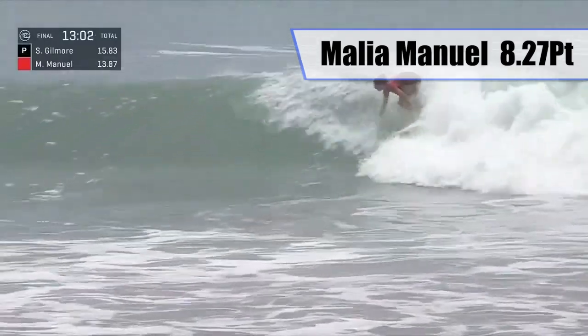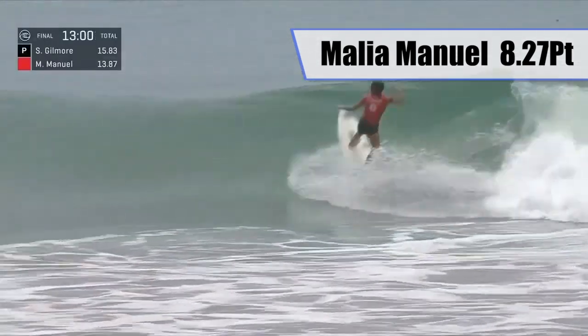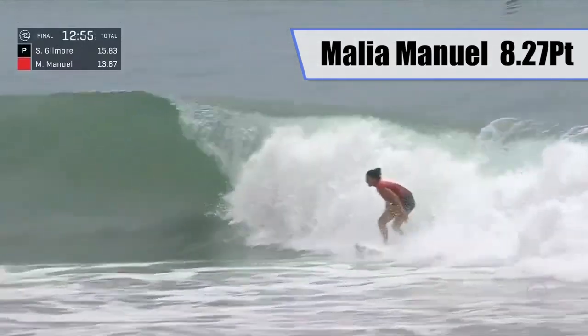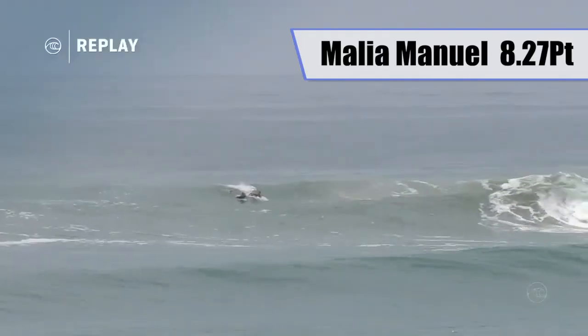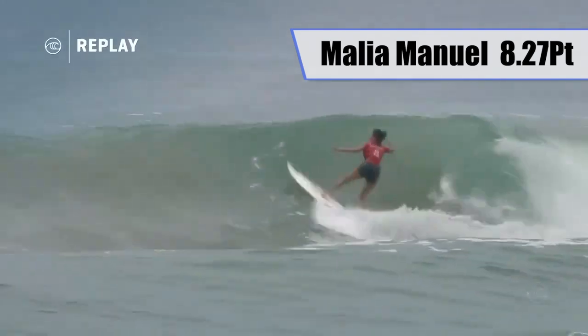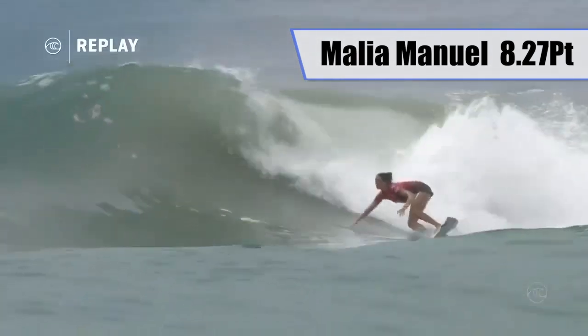Using that priority for this wave. And a very consistent lip to hit. And throwing a lot of verticals, and she'll stay on her feet at the end. Malia was able to go straight up. Point of difference, Joe. Beautiful execution right there.